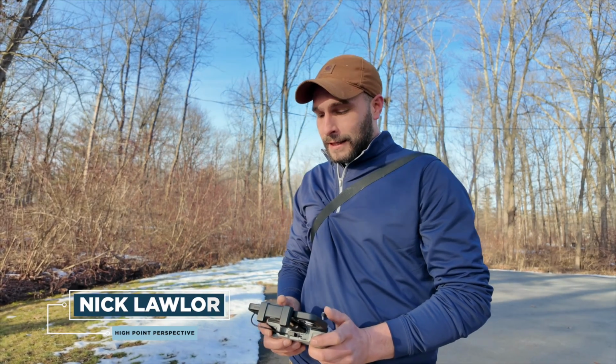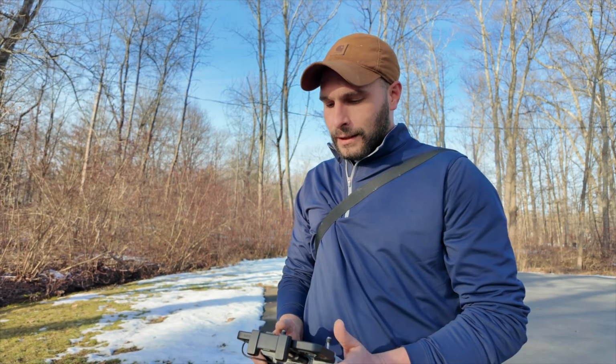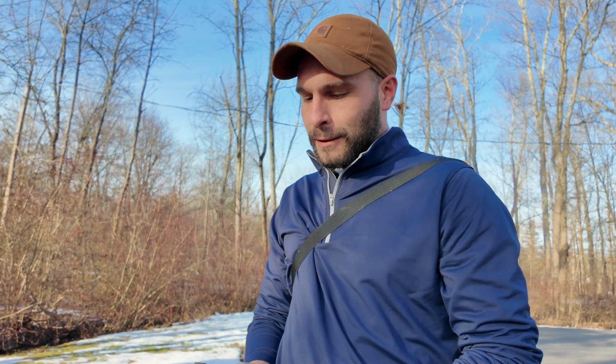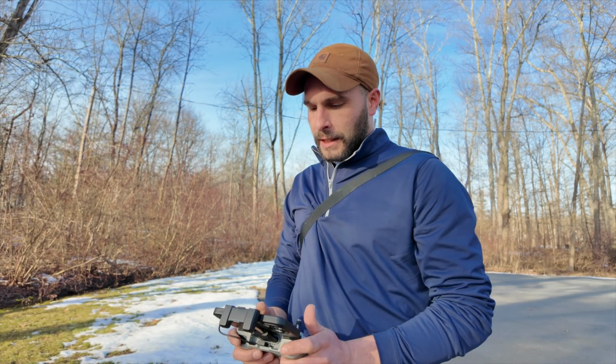That's another reason why I like it a lot. But I mean, there's rules and regulations in effect for a reason. It's definitely fun, but yeah, it could be a little nerve-wracking too. Wind gusts can come out of nowhere.